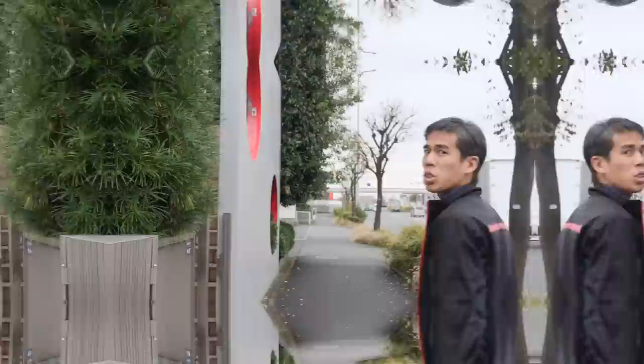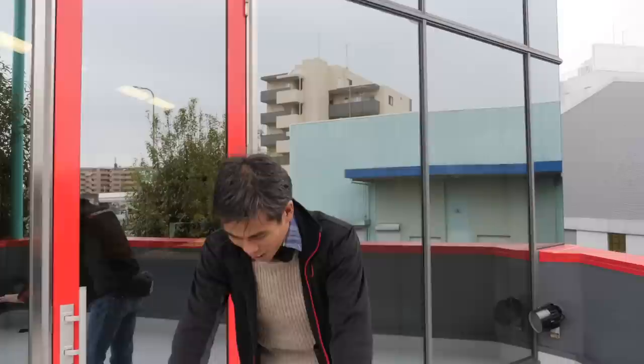So this modern-looking building was established in 1994. It's located in Machida. Clean floors, very clean windows. Everything is just immaculate, just like the quality of the finish of their product. So let's go inside.